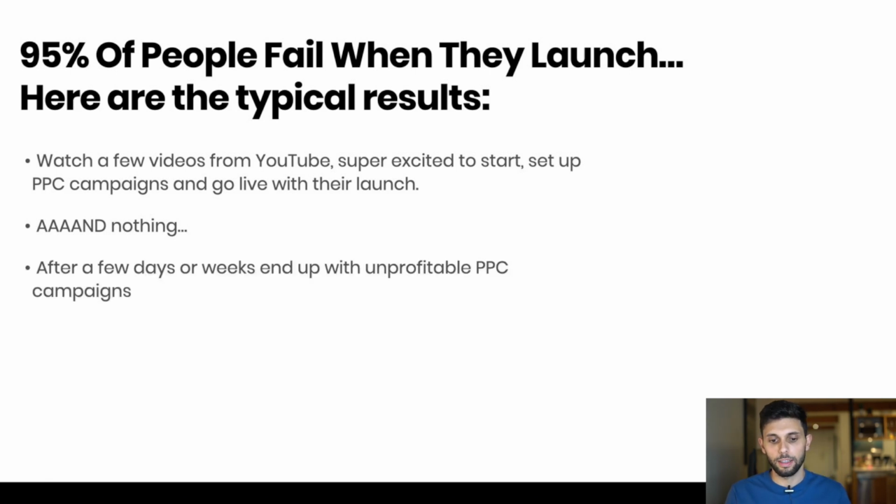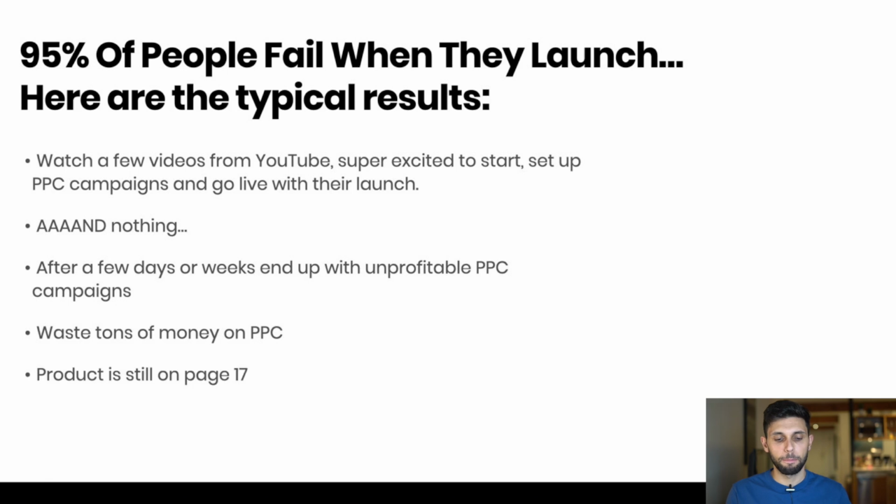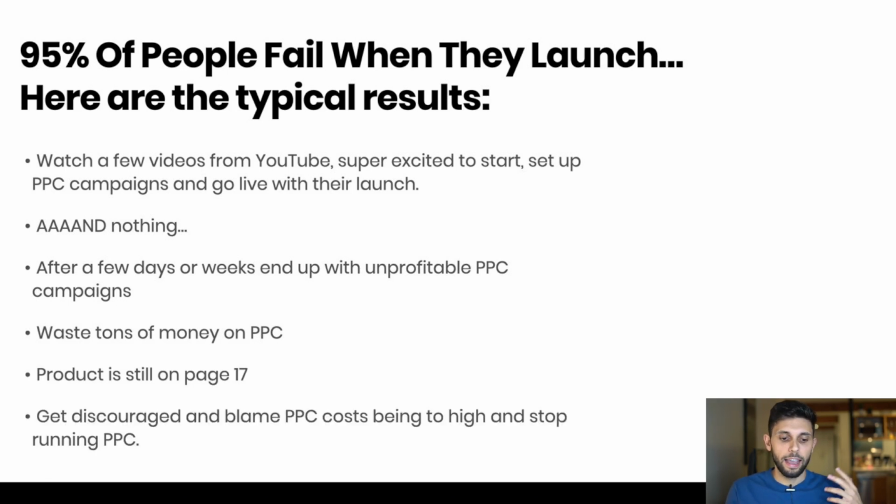After a few days or weeks, they end up with unprofitable PPC campaigns and massively skyrocketing ACoS. They waste a ton of money on PPC. The product is still on page 17 or nowhere to be found, and they get discouraged and blame rising or high PPC costs for why they're not ranking. While that probably happens to a lot of people, in this video I'm going to make sure that doesn't happen to you.